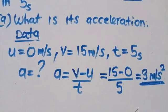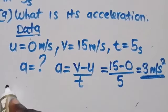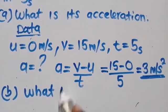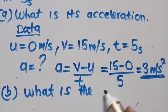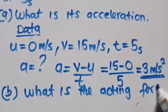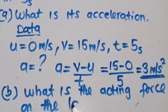Then the next question, we are told to find the force. So B, what are you told to find? What is the acting force on the luggage? So we want to find the acting force on the luggage.